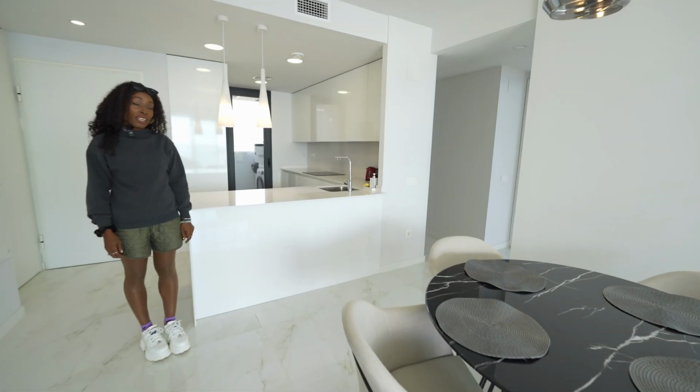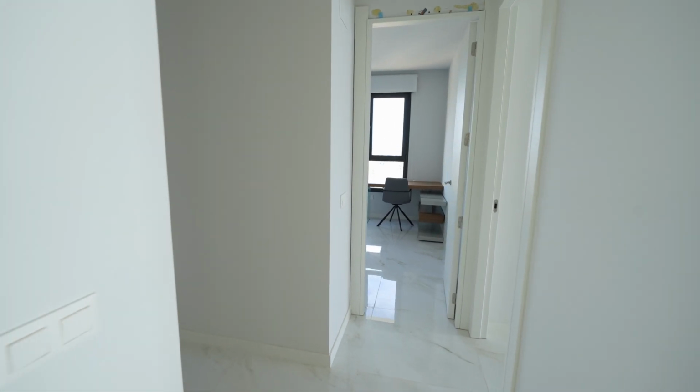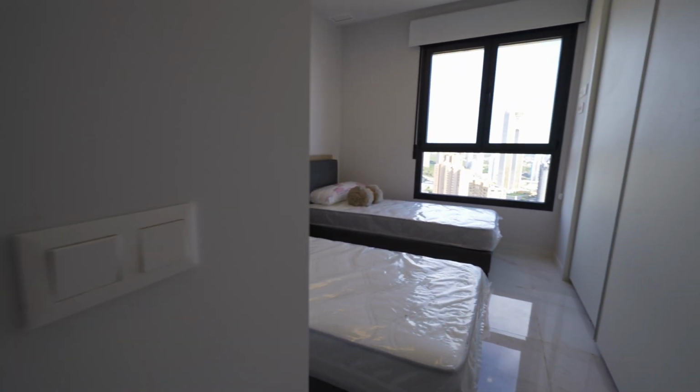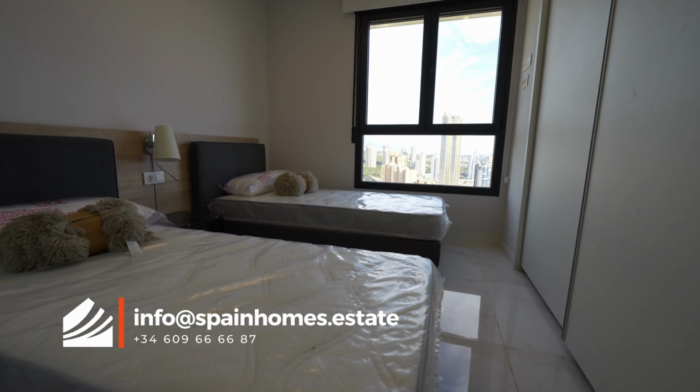Taking you from the living room area, I'm going to take you to the hall and explore the bedroom quarters. So as we go along the hall, the first door that we come to on the right would be the first bedroom. This bedroom is 11 square meters. It is with a modern interior feel.